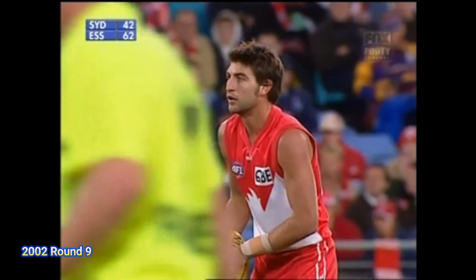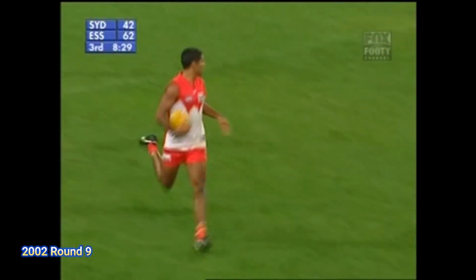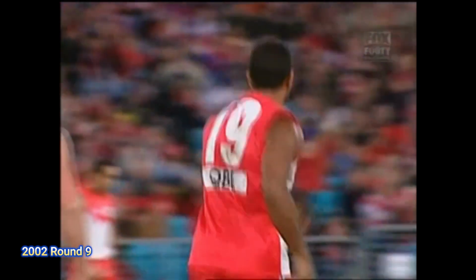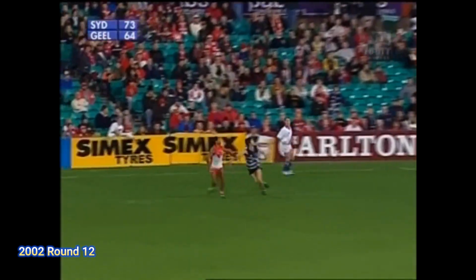O'Loughlin back in the goal square on Ramanaskus. Now he's made his break. And that's what the Swans are hoping for, and he gets it. And 2 behinds. And now he's made that look a little better. He's kicked an important goal for the Swans. He's very good in close. Bolton inside attacking 50.